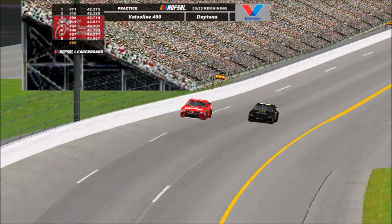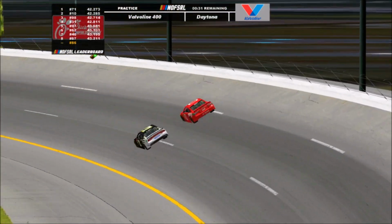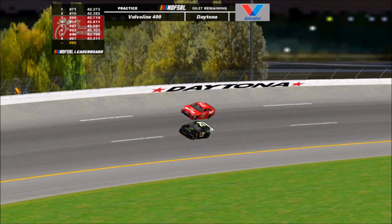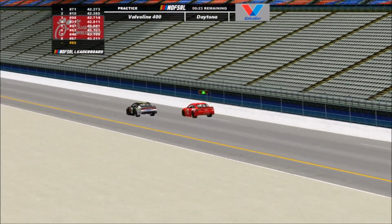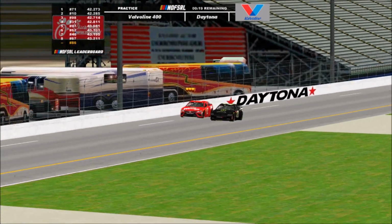Julio Cesar started front row for the Daytona 500 earlier this year. I can't remember if it was for the pole or not. I don't think it was for the pole. But Julio Cesar is definitely a very strong driver. And we'll have to see what he can do in this number 10 car, because it looks like he, along with Nick Smith, are going to be in tomorrow night's Valvoline 400.